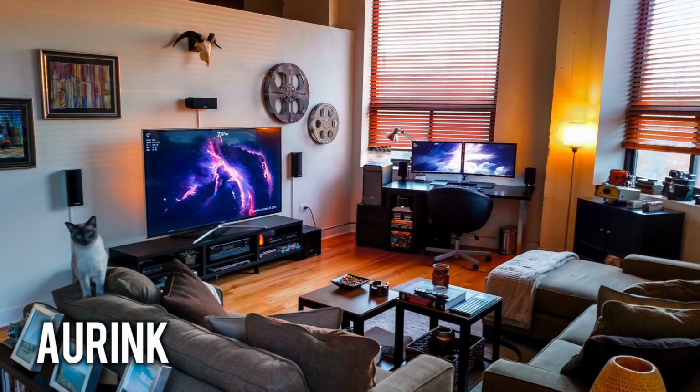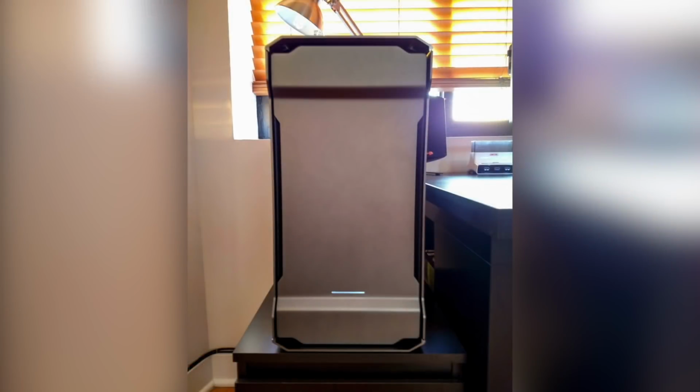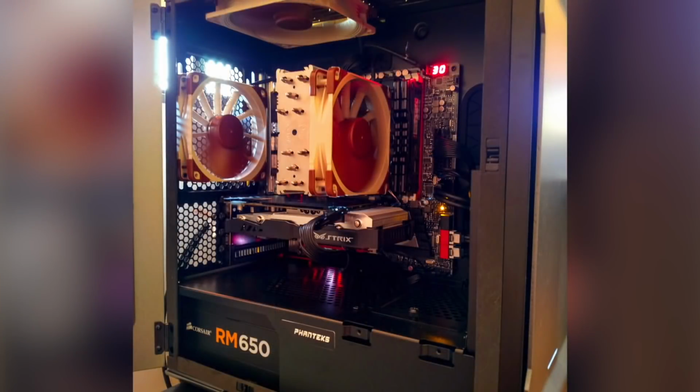First up, we have Aurink, and there's always just something special about these entertainment living room setups that I've always found enjoyable, and this one pulls it off really nicely. Off to the side of the room, he does have his little battle station here with two monitors side by side with some Dell UltraSharps. And then off to the left is his PC, obviously for PC gaming at his desk setup, or he can have it hooked up to that TV.